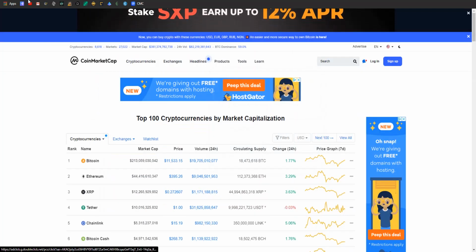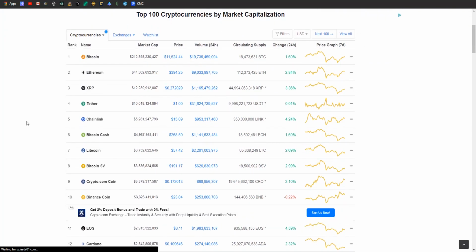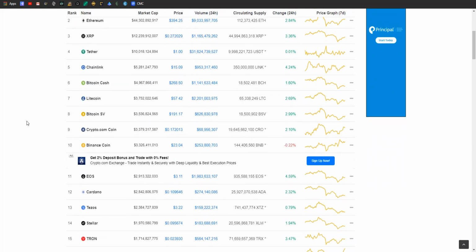So, taking a look at the top 10 coins by market cap. Everything is in the green right now, with the exception of Binance Coin, and it's just about flat. Bitcoin's up 1.6%, Ethereum's up 2.8%, XRP's up 3.3%, Chainlink's up 4.2%, Bitcoin Cash, Litecoin, Bitcoin SV, all up in the 1 to 3% range. Crypto.com coin's up 2%, Binance Coin is down 0.2%, but pretty flat.